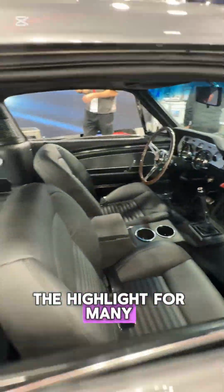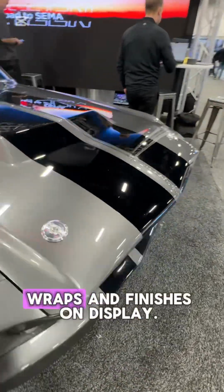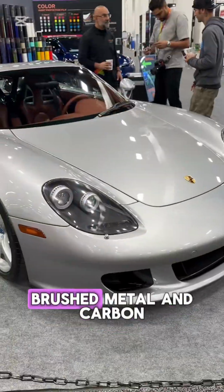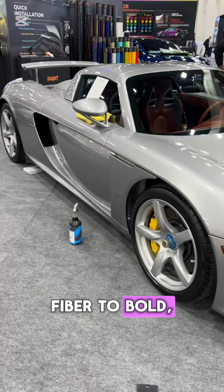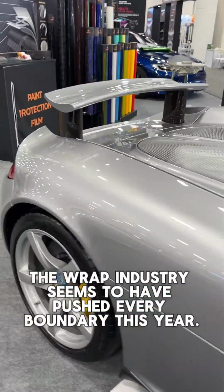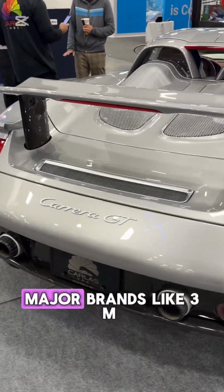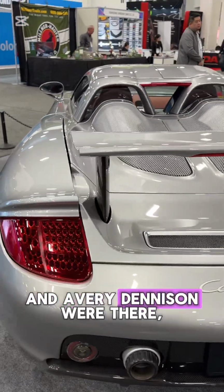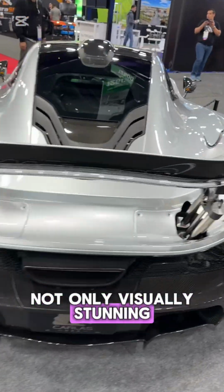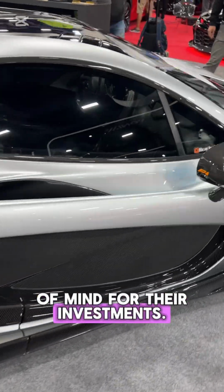The highlight for many attendees was the sheer variety of car wraps and finishes on display. From hyper-realistic textures like brushed metal and carbon fiber to bold, eye-catching colors and even glow-in-the-dark options, the wrap industry seems to have pushed every boundary this year. Major brands like 3M and Avery Dennison were there, showcasing wraps that were not only visually stunning but also durable, giving car owners peace of mind for their investments.